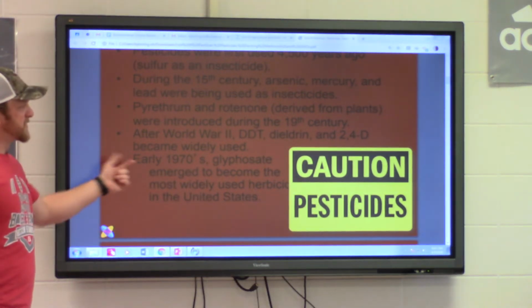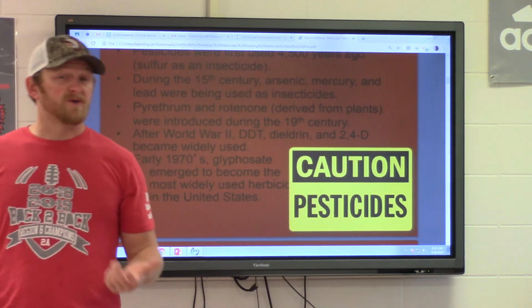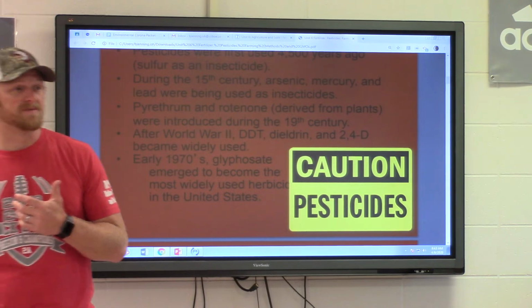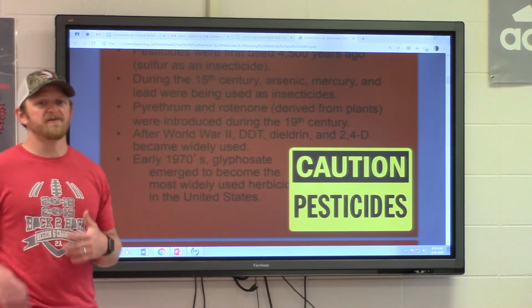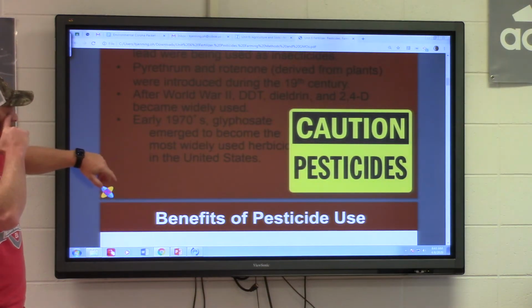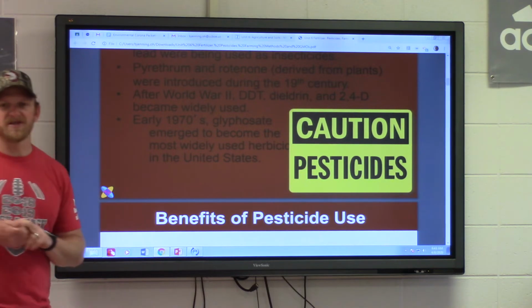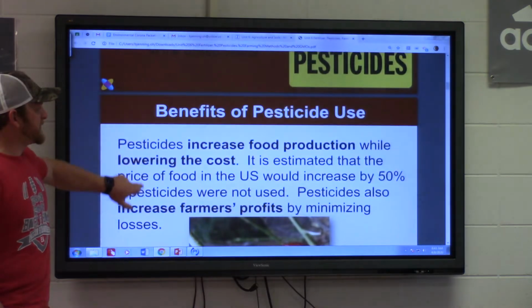2,4-D is used a lot of times now to help kill weeds, is what we use it for. We don't use it as much on our food anymore. And in the early 1970s, glyphosate emerged to become the most widely used herbicide in the United States, which we still use today. Benefits of it, all right?